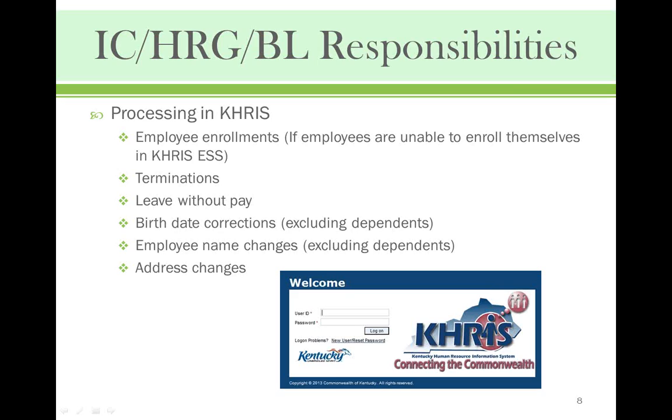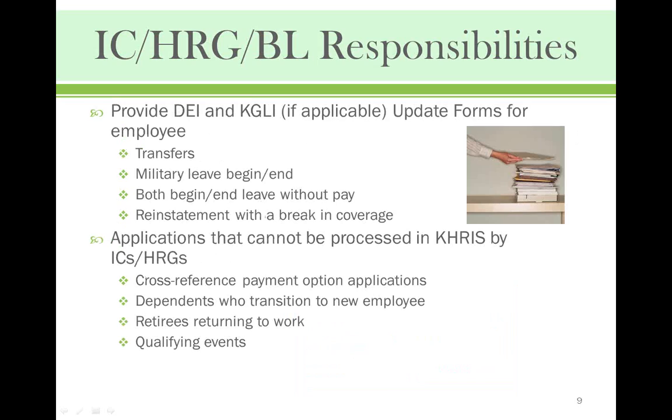Your responsibilities will include terminations, leave without pays, birth date corrections on employees excluding the dependents, employee name changes, and address changes. Members of the Kentucky Employee Health Plan may have the option of making these changes themselves in the CRIS system. Also, you as an IC and HRG will need to provide any and all information from the Department of Employee Insurance and the Kentucky Group Life Insurance to your employees. This will include any update forms for the employee. Transfers, military leave beginning and ending, leave without pay beginning and ending, and reinstatements with a break in coverage.